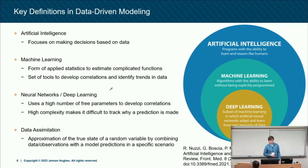And then the last term here, sorry it's not in the graphic, is data assimilation. This is a tool where you're fusing information from a model, could be a machine learning model or a physics-based model, and observational data. So the key difference there is that you're using data from a specific event to improve your understanding of what's going on in that same event.